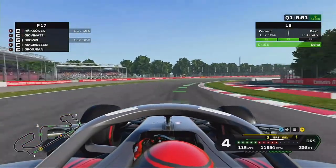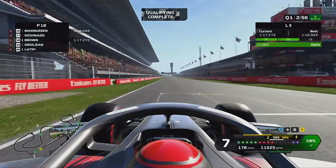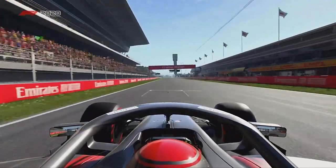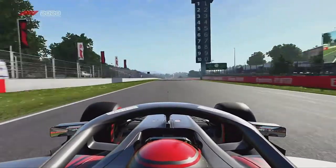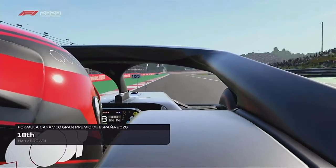We lose the back end a little bit there, round the final corner, across the line, and we actually go backwards and we do start in P18, unfortunately.